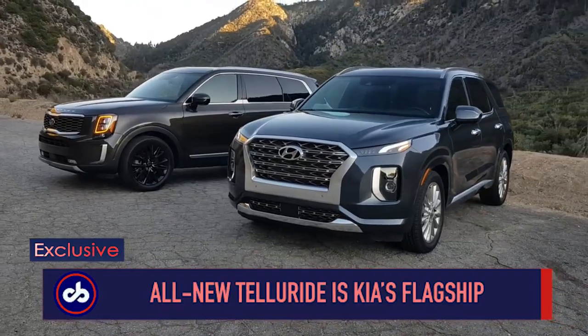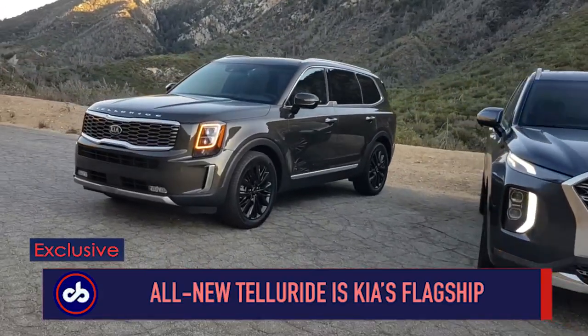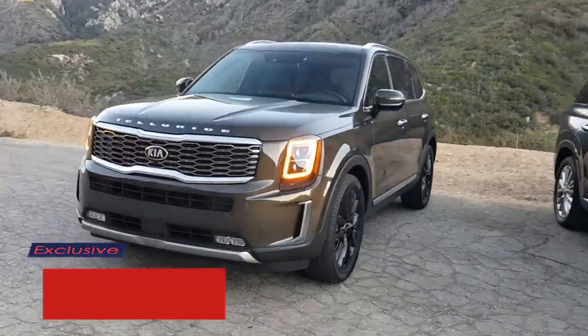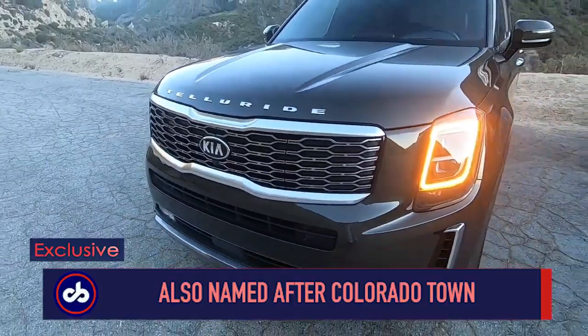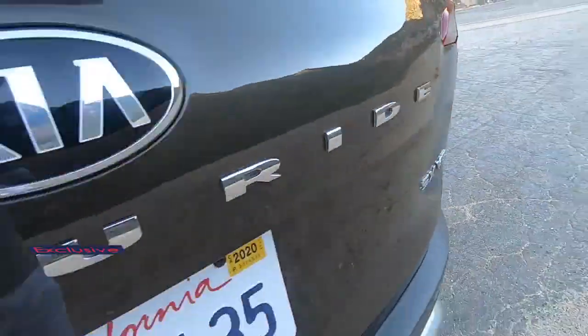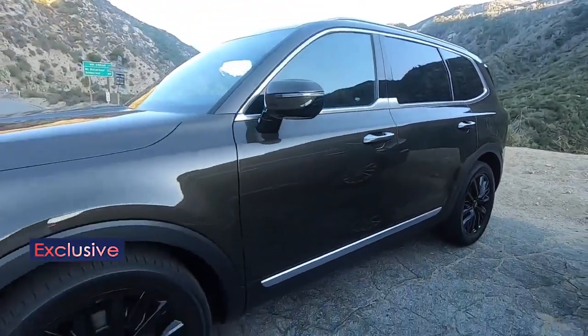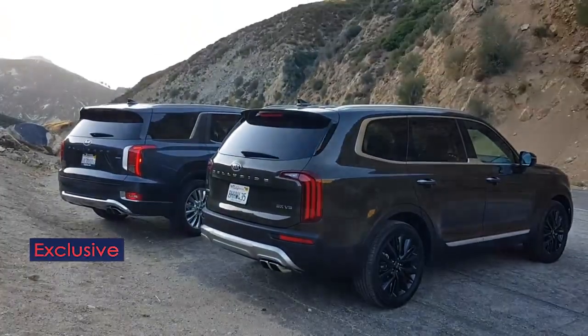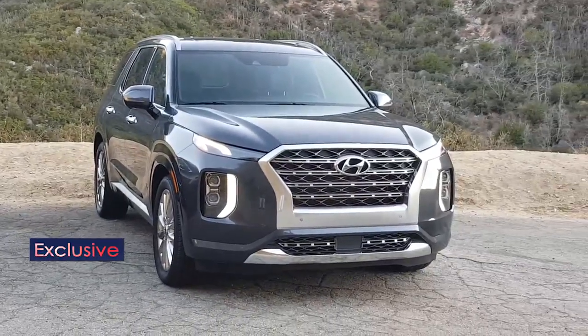The Telluride is Kia's first ever full-sizer too, and has also been done keeping the same market segment in mind. And like the Palisade, it is also named after a town in the American state of Colorado. It is 5 meters in length and so a tad longer than the Palisade. The two cars come from sister companies and so yes, are very similar.